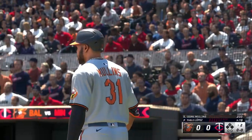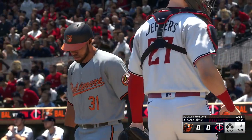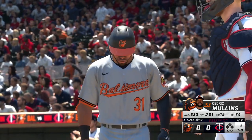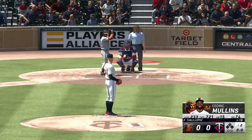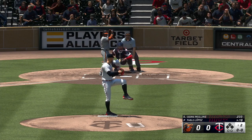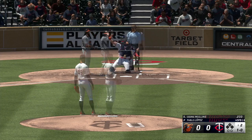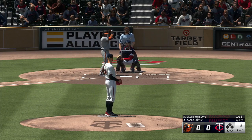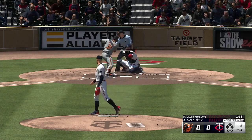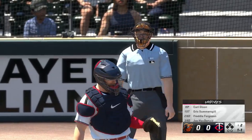Back at Target Field, new inning getting started. And now the center fielder, Cedric Mullins. Now the right-hander ready to go. Still no score. That one inside. And that's ball one. That's a strike across the top of the zone. Carl Dixon doing the umpiring behind the plate.